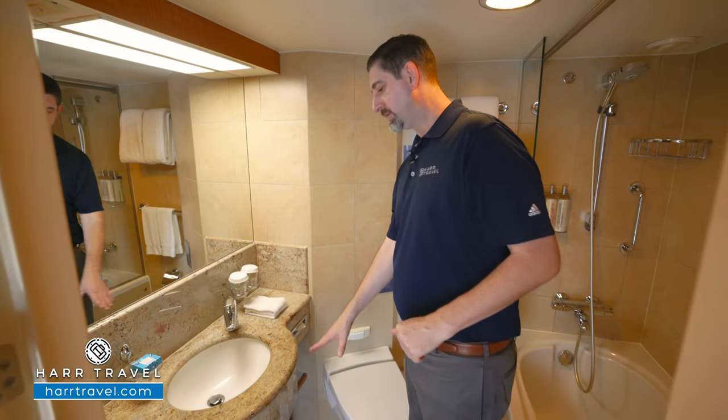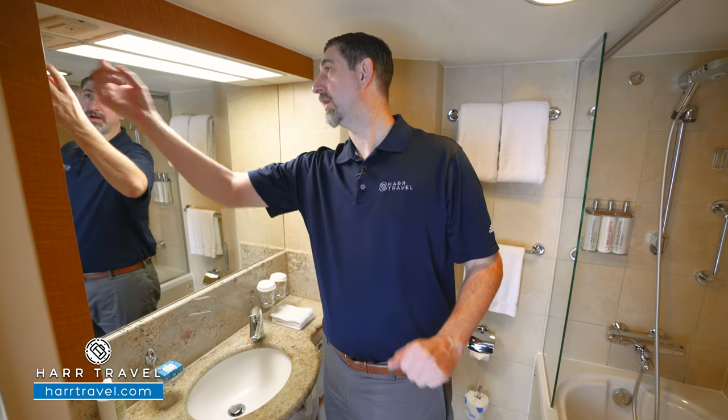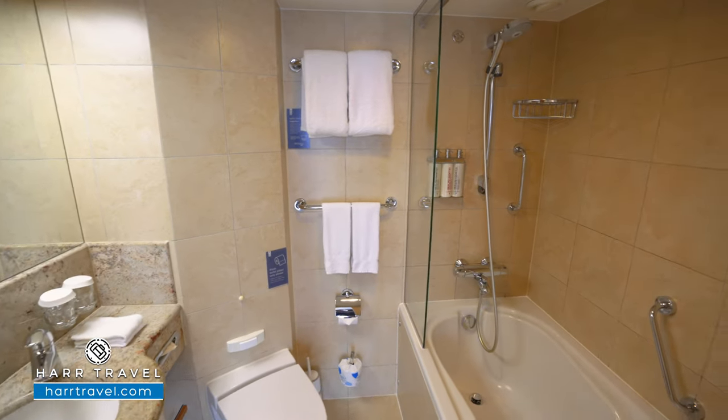Now, as we step into the bathroom here, you're gonna see that you have a nice large vanity. You've got a bit of storage underneath, shelves for storage up and down, and you also have a plug for a razor. Toilets tucked just behind, and you're gonna have a shower tub combo.